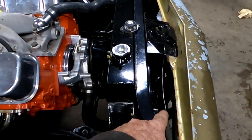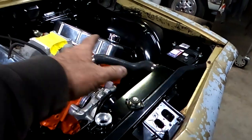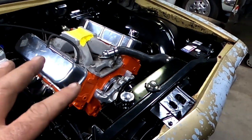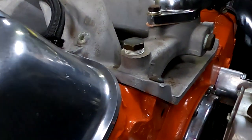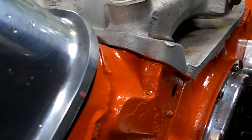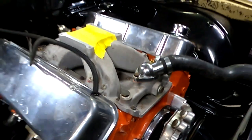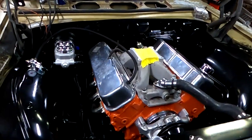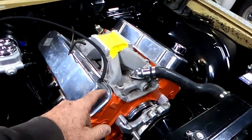The transmission cooler's in, got the lines run, the fans are on, radiator's in, all the hoses are done. I started putting water in it, thinking it's going amazingly well, put some water in there, added a little bit of coolant, and then this. That is the sort of thing that makes your soul cry. It's not just leaking, it's pissing out. Anyhow, that's a super easy fix.